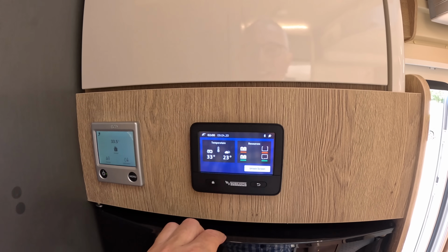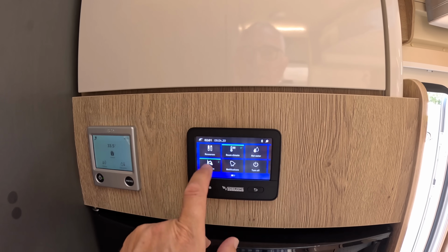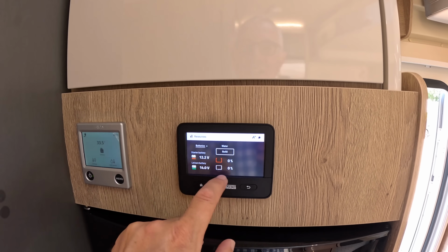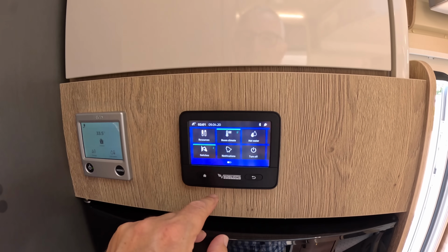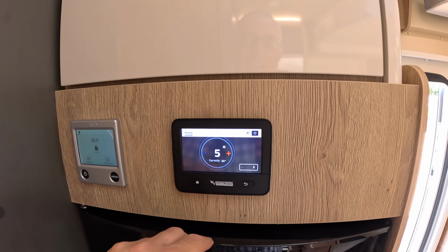And that gets you into things like, there we go, battery levels, water levels, all that kind of stuff is all on there. Obviously these are both on 0 because it's brand spanking new, and we've got starter battery and leisure battery. Thusly you can control the heating from here as well. There we go, currently 33 degrees.